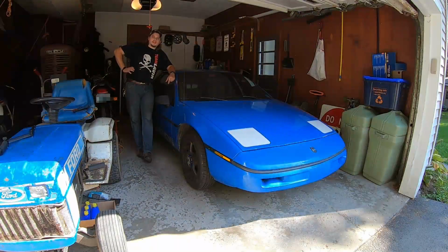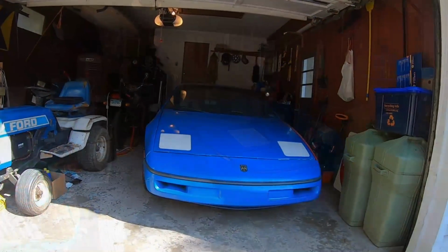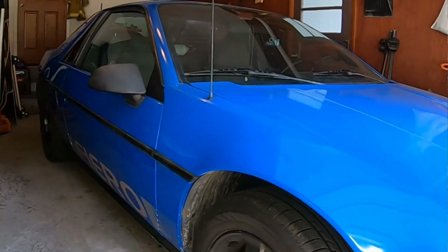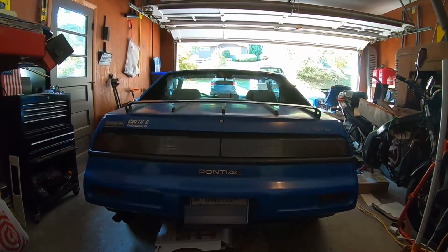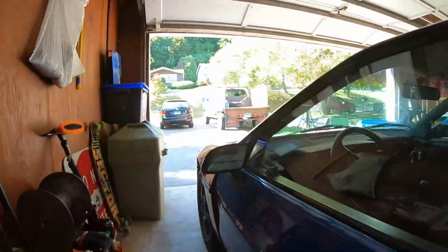This is my 1987 Pontiac Fiero. They made these between 1984 and 1988. GM made about 300,000 of them. Cool fact about the Fiero, they only made roughly 3,000 that were blue. So this is within that 1% that are actually blue, which is pretty cool. Mine is the 2.5 liter inline 4-cylinder gas engine. It's got a 5-speed manual transmission.